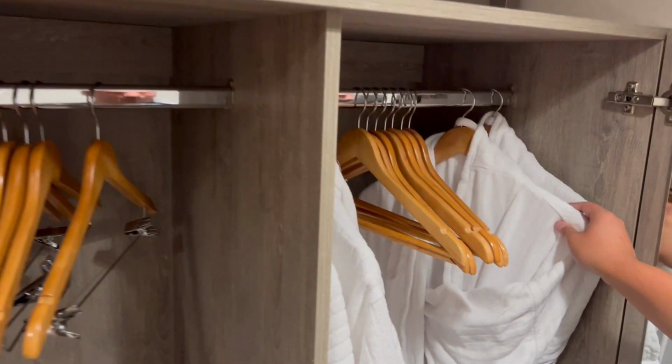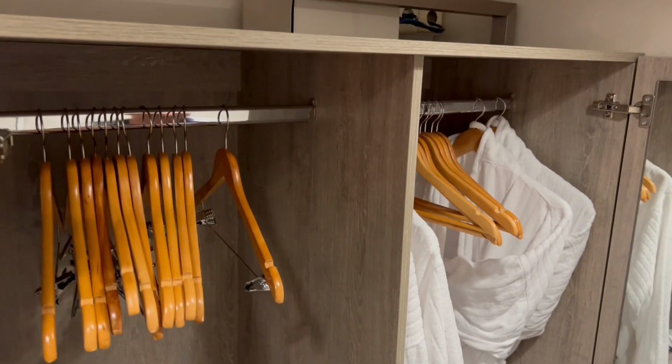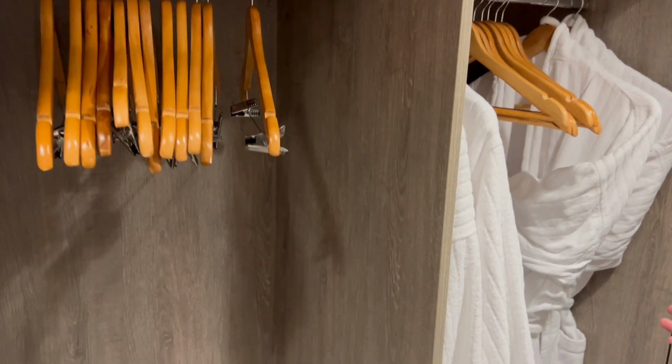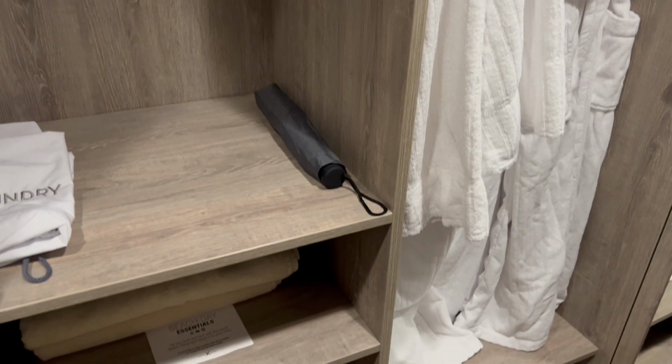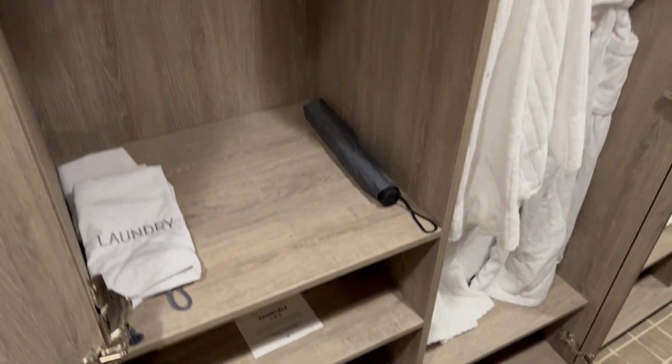Now, in the closet space, a few things to note here. First and foremost, these robes are not always going to come with it. It's based on loyalty status as well as class status on board, but you do have a pretty good amount of wardrobe space here. If you ever need more hangers, you can always ask for more hangers. We do that almost every time, get 10 to 15 more wire hangers, and they're happy to bring them.